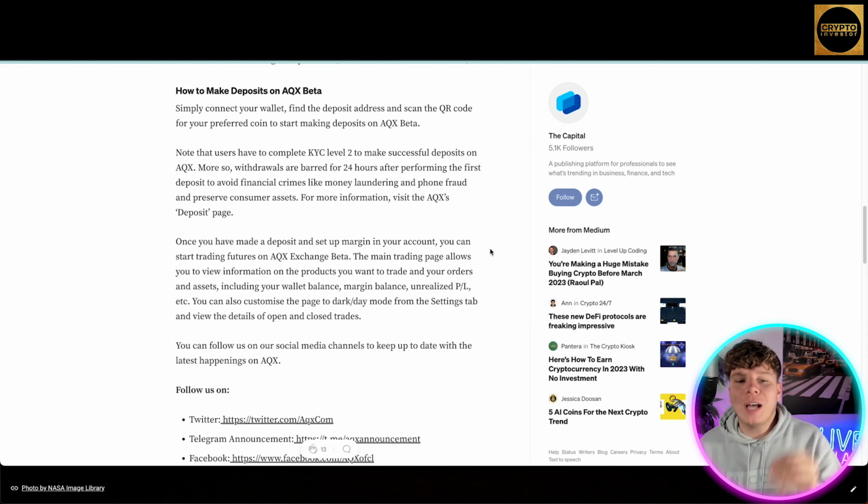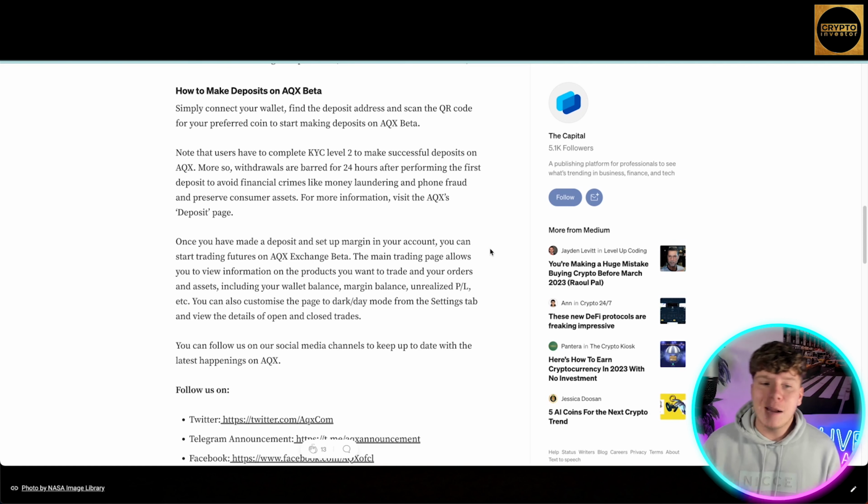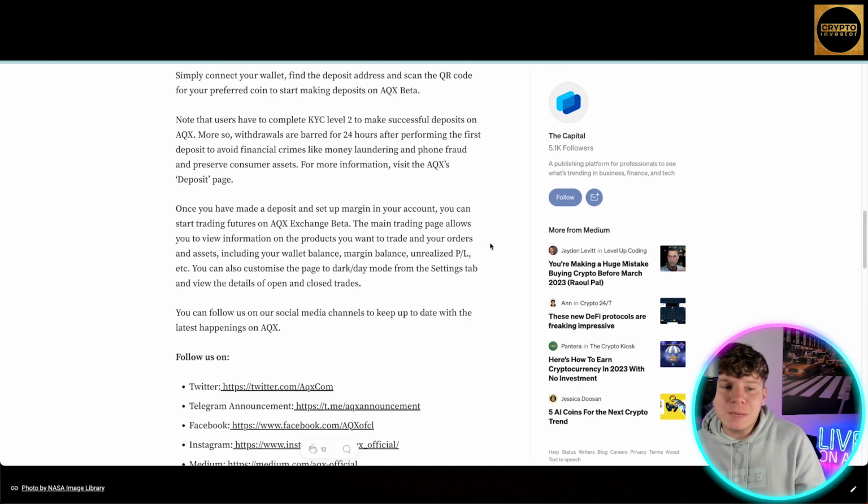More so, withdrawals are barred for 24 hours after performing the first deposit to avoid financial crimes like money laundering and phone fraud and preserve customer assets. So for more information, please visit their deposit page. But once you've made the deposit and set up the margin in your account, then you simply can start trading futures on the exchange.